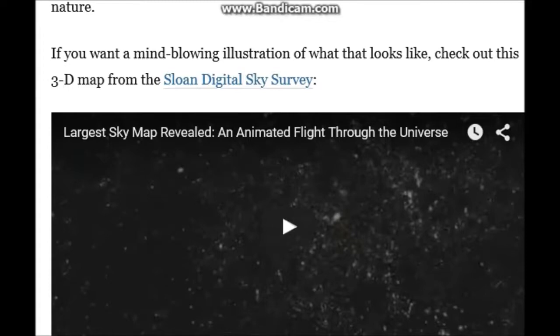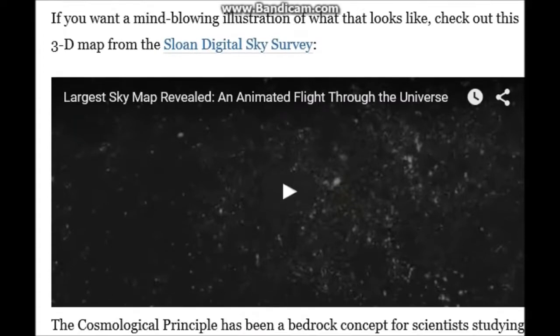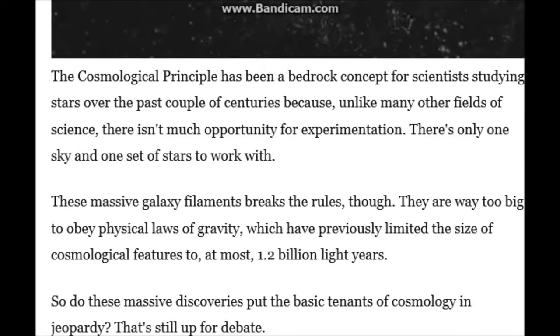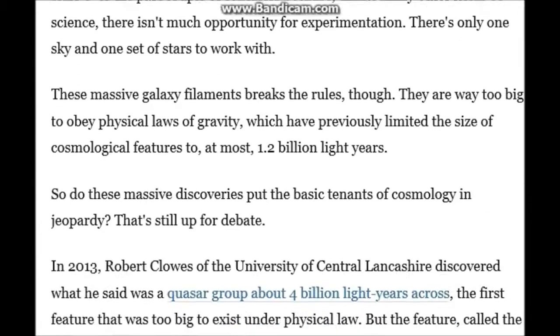If you want a mind-blowing illustration of what this looks like, look at this 3D map of Sloan Digital Sky Survey. It's fucking amazing, and it's from NASA. Your taxpayer dollars paid for this shit. The cosmological principle has been a bedrock concept for scientists studying stars over the past couple of centuries because, unlike many other fields of science, there isn't much opportunity for experimentation. Wah, wah, wah. There's only one sky and one set of stars to work with.